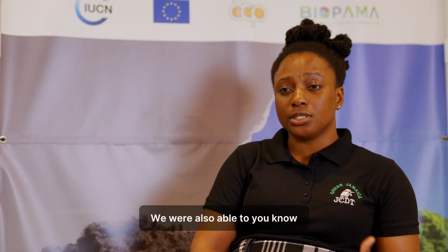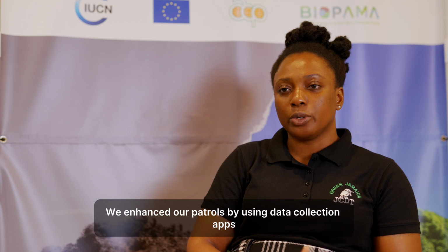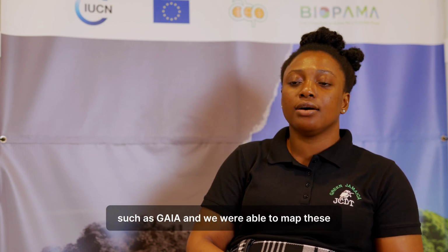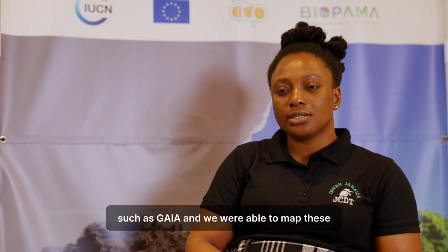We were also able to conduct patrols. We enhanced our patrols by using data collection apps such as Gaia, and we were able to map these using AppSheet and Data Studio to collate the information so that we can review it.